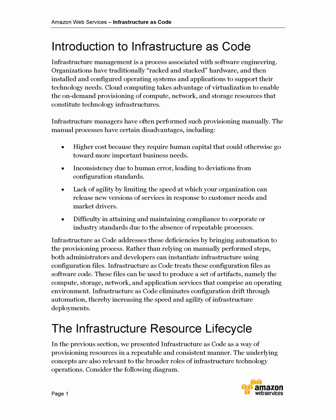Infrastructure as code addresses these deficiencies by bringing automation to the provisioning process. Rather than relying on manually performed steps, both administrators and developers can instantiate infrastructure using configuration files. Infrastructure as code treats these configuration files as software code. These files can be used to produce a set of artifacts, namely the compute, storage, network, and application services that comprise an operating environment. Infrastructure as code eliminates configuration drift through automation, thereby increasing the speed and agility of infrastructure deployments.